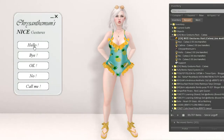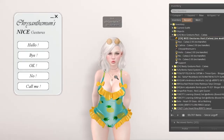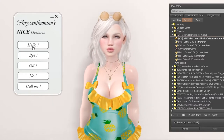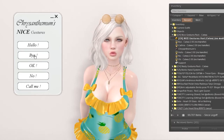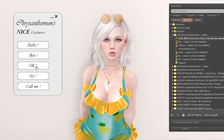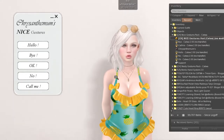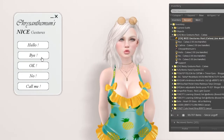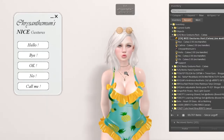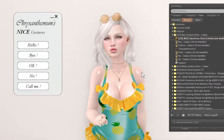Let's see here. Hello. How cute is that? Oh, wow. Let's try that again. I'm going to zoom in. Hello. That is adorable. Okay, bye. I've never heard of this store in world, so wow. That is adorable. Okay, I am amazed. Sorry, guys, but I am. Frickin' adorable. Y'all gotta get this.